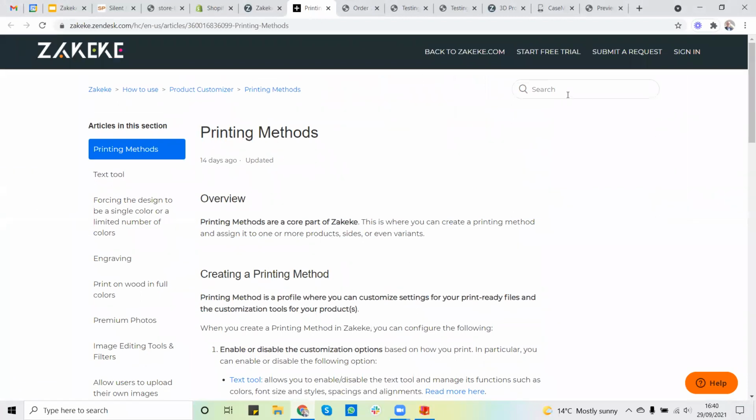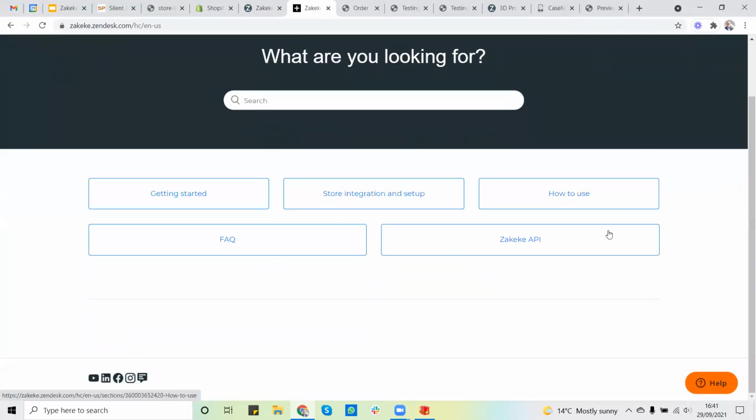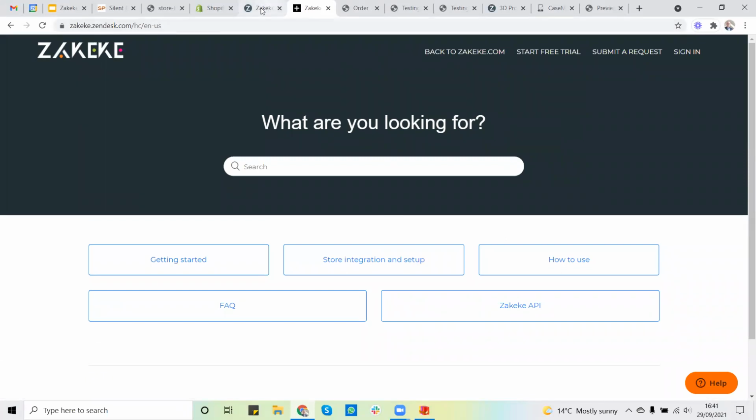You can also search within the user guide to find more information there as well. If you start at the beginning of the user guide, you've got different sections like how to get started, how to integrate and set up your store, and then how to use the product.